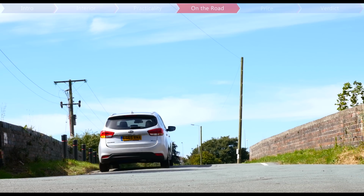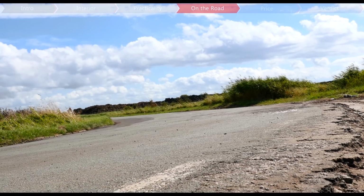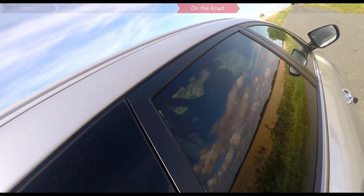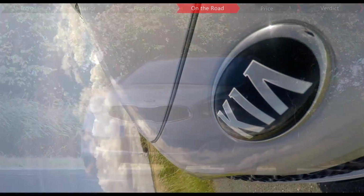It does feel a bit bouncy over bigger bumps however, and wishy-washy steering gives a distinct feeling of disconnect between the driver and the road. As a result, anybody who likes to tackle B-roads after dropping the kids at school will probably be better served by something like a Ford S-Max.